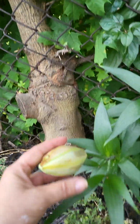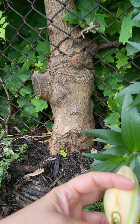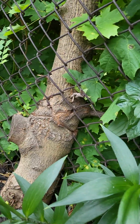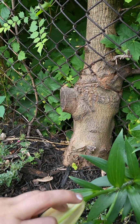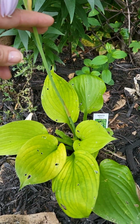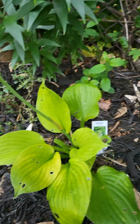And this lily, I don't even know what kind of lily this is. It got eaten by some sort of bug, right away. I don't know if it's going to open. It looks almost like it's rotting a little bit. If you can see those darker spots, so we'll see. This hosta is called Post-it. I got this at a garden center on clearance.